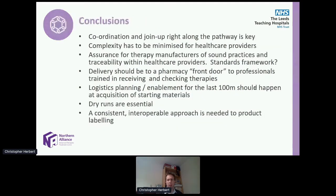So some of the conclusions we came to from the workshop were that there really needs to be coordination and join up right along the pathway, and we have to design out this complexity, and now is a great time to design out this complexity. The trials landscape is getting quite full. There are quite a number of advanced therapy trials coming through, and through those trials we can really start to streamline and develop those processes that we write into a clinical service.